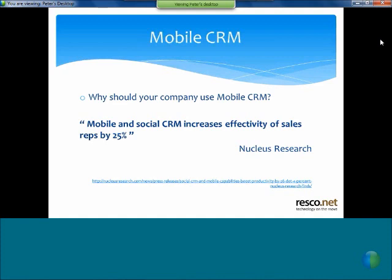If you think about it, you have lots of employees that are taking calls, sending emails, doing back office work, some accountants. But at the end of the day, the sales reps are the people that are bringing the revenue to your company. So if you can increase their effectiveness by 25%, I think that this can impact your company very much.